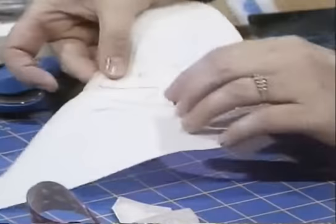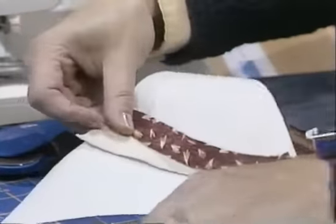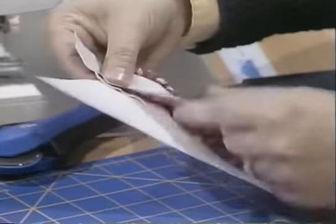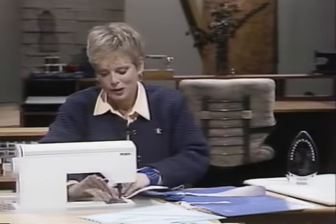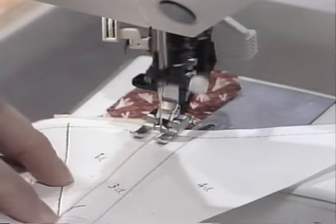To the other side, I'm going to add the third section. Fill that third section in. Again, align fabrics along those cut edges. The flannel adheres to each other, so that works out very well. Flip this to the bed of my machine and stitch. Perfect technique to use up scraps of fabric.